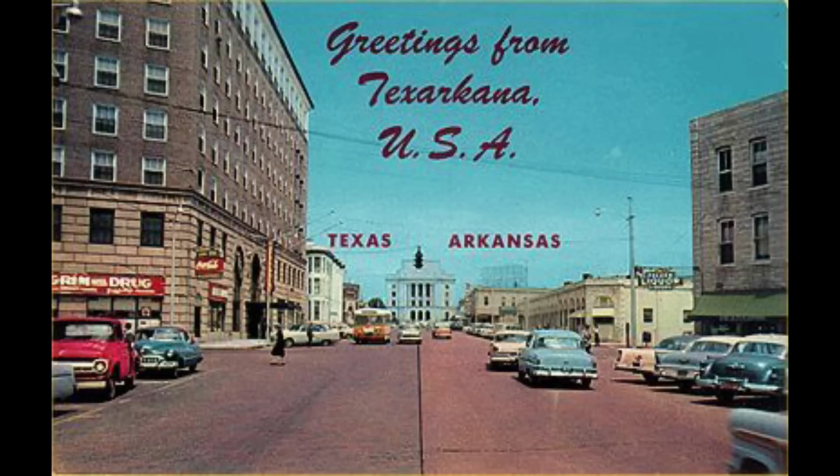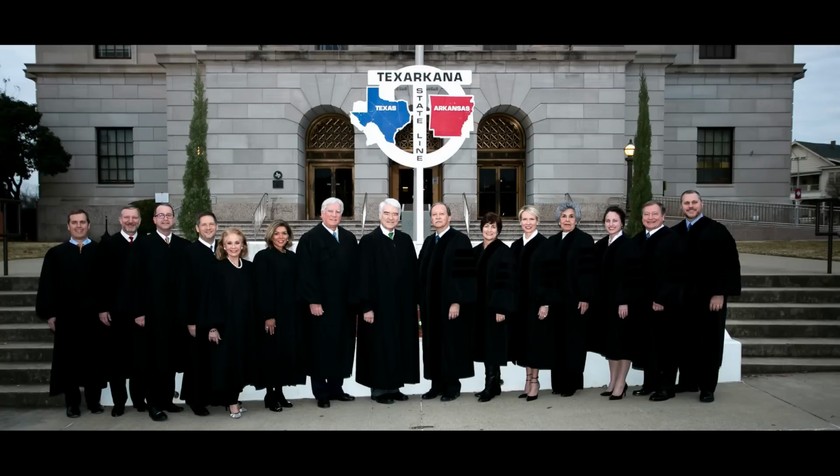In the distance in the center of this postcard is the Texarkana U.S. Post Office and Courthouse. The Texarkana Twin Cities are home to the only federal building in the U.S. that straddles the state line and houses federal courts in 2 jurisdictions. The 2 sides of Texarkana share a federal building, courthouse, jail, post office, labor office, chamber of commerce, water utility, and several other offices. However, there are 2 mayors and 2 sets of city officials.